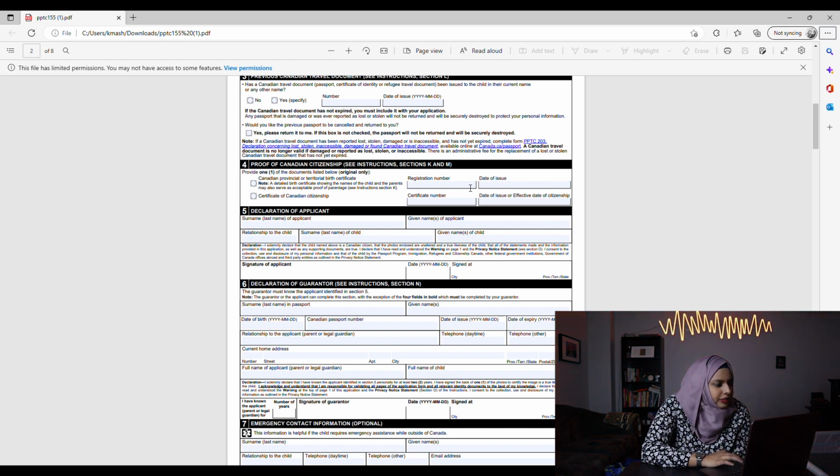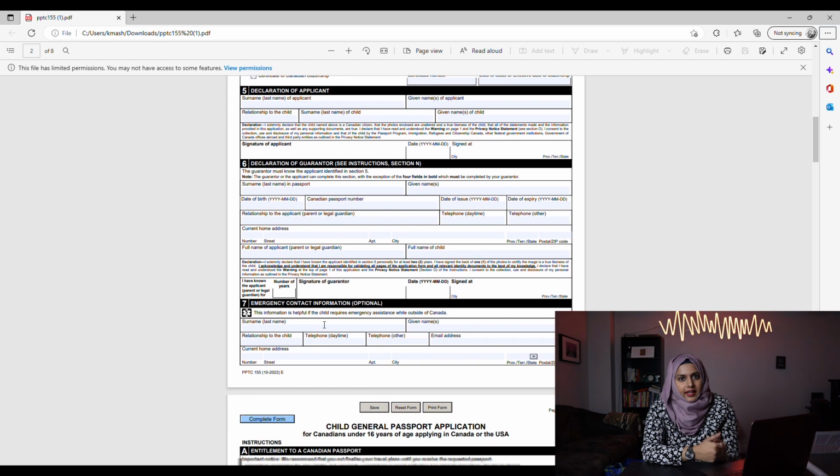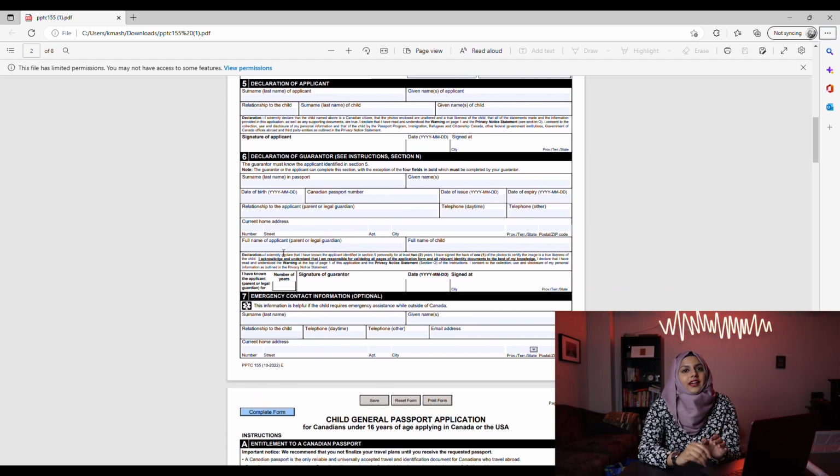And then the declaration of the applicant, which was the primary applicant in number 2. So whoever the primary applicant was, they're going to be signing this part again. And now comes the declaration of guarantor. This is very important because your guarantor, and here is the catch, has to be a Canadian citizen. Your guarantor cannot be a permanent resident.